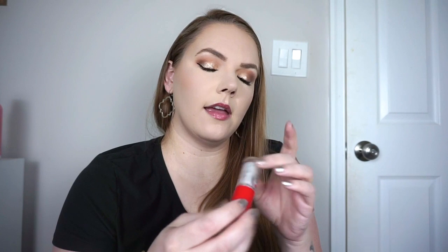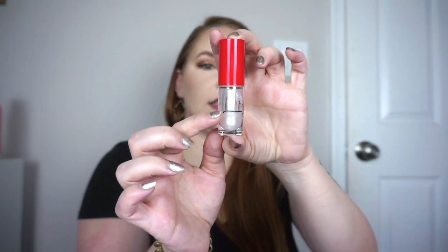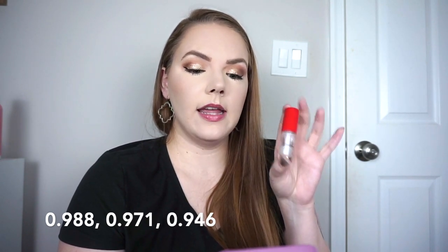And lastly, we have lip products. My purse balm is the Too Faced Hangover Pillow Balm in Frost Yourself. And I am down to here, which is great. I was having trouble getting the product to settle last time, but I have been weighing this as well. It started at 0.988 ounces. Last update, 0.971. Today, 0.946.